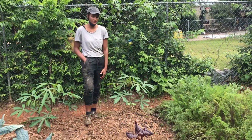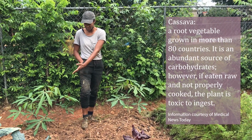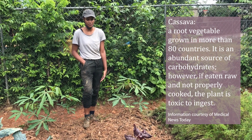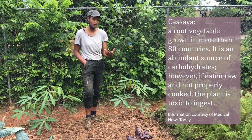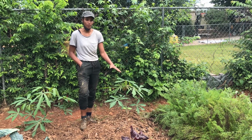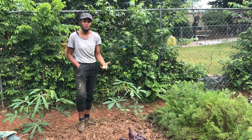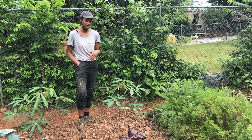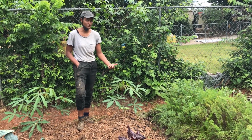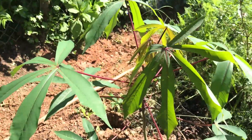One of the favorite crops of our growers here is cassava, which we have some nice, beautiful cassava popping up right here. This is their staple crop. It's something that reminds them of home. They grew it in their home gardens a lot. We don't actually bring this to market. It's probably the only crop that we don't bring to market. It's really just something that, again, in support of their own mental health, they like to grow and bring back home to their families and friends for consumption.